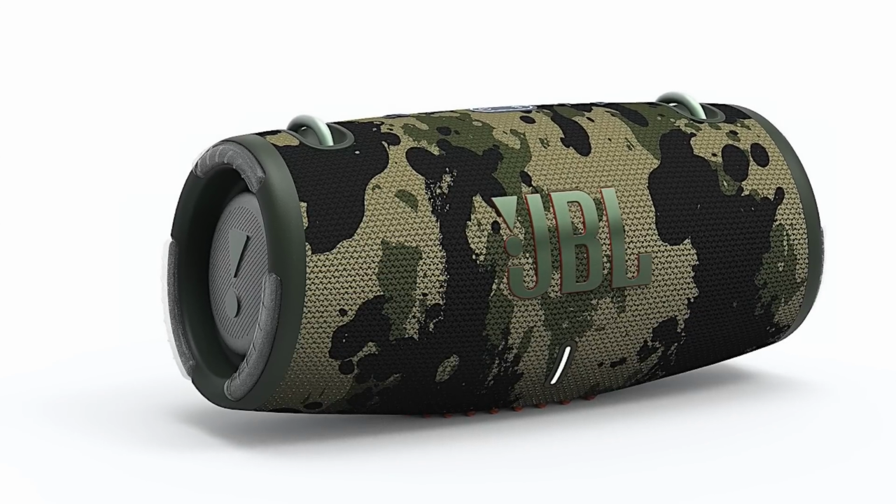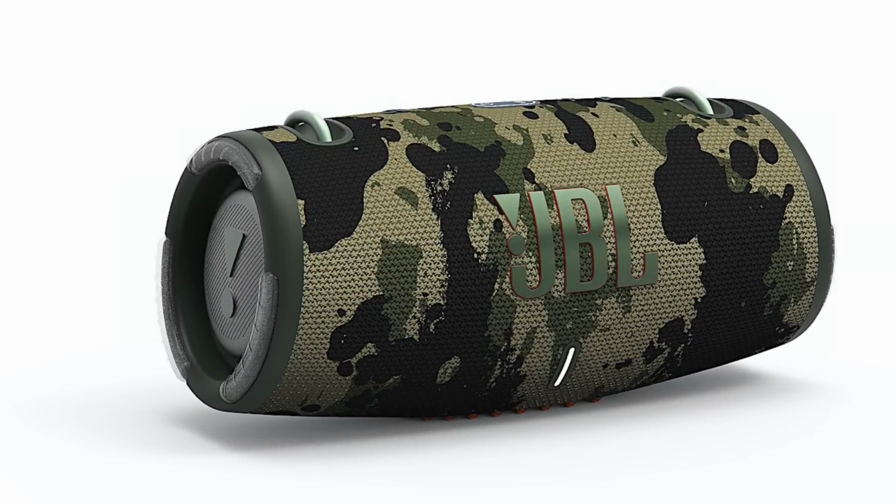Now, when it comes to battery life, the Extreme 3 is still rocking an advertised battery life of 15 hours. And personally, I do feel that JBL should have at least upped this to 20 hours.